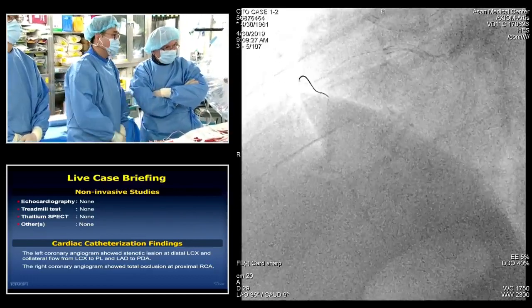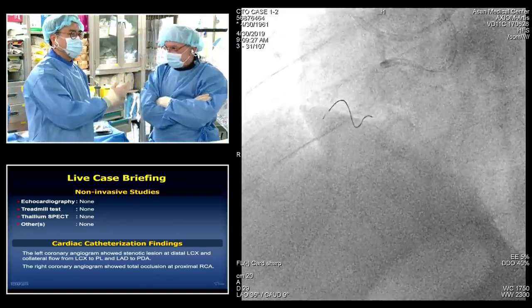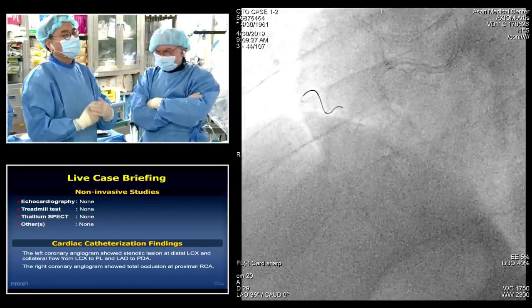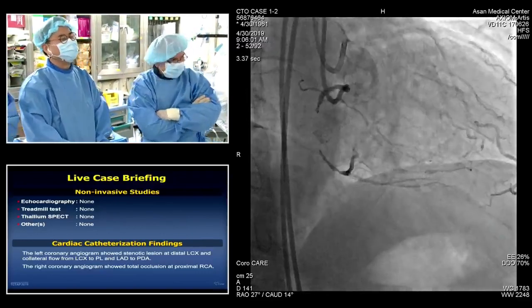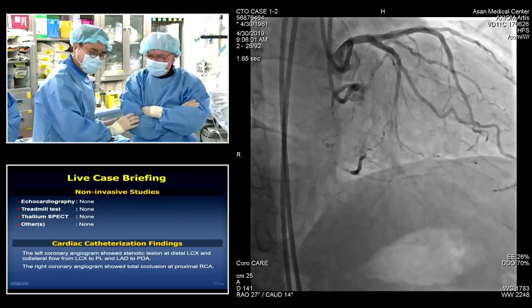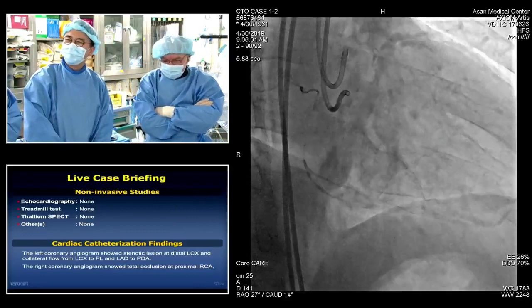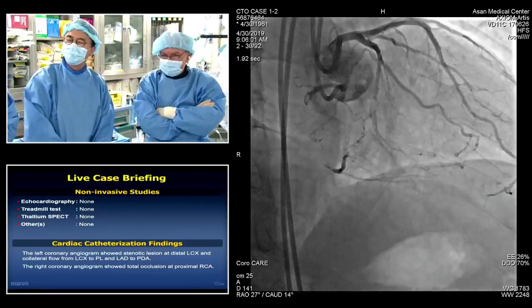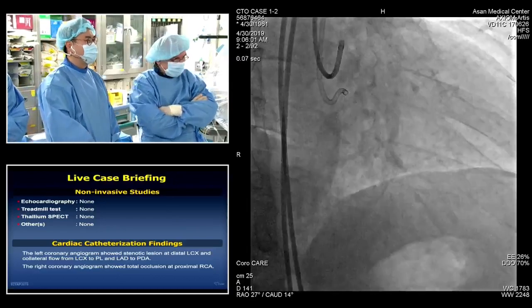So, Mr. Gerald, please introduce the team and all. Mr. Gerald from France, Dr. Lee, Dr. Young from Korea. Thank you. It's my pleasure. I'm from Germany, German also. But it's my first time here, so it's an impressive hospital, an impressive setup.